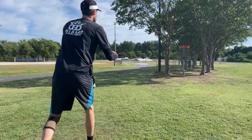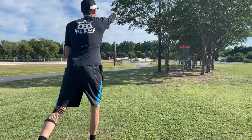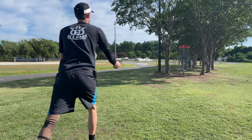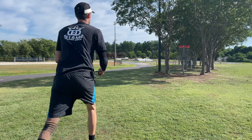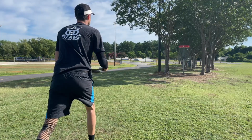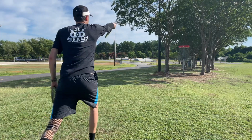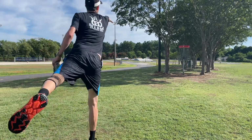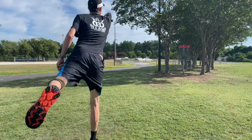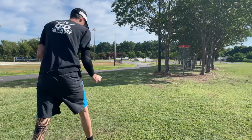Made putts like this before. This basket is a little bit elevated, so I need to keep that in mind as I'm putting. Little left to right wind, not head or tail, maybe a little tail. Yep, so it pushed it. Dang it. All right, so that would have been the putt.